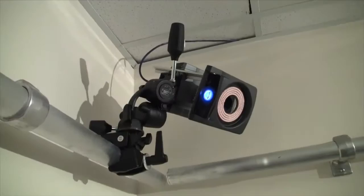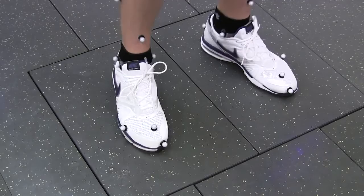We then measure forces applied to the ground, or to the feet through the ground, using an array of force platforms located in the ground of the laboratory. And then we measure muscle activity through a process called electromyography, which are surface electrodes applied to the muscle belly.